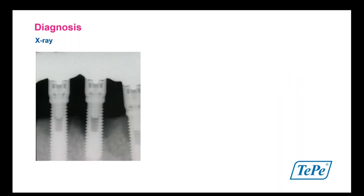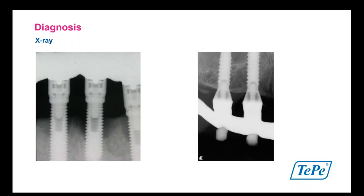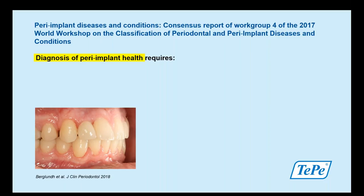I think it's appropriate to take an x-ray once a year, or even at an appointment in between if something has occurred. An x-ray will provide us with a lot of information, not only bone level. So inspect the abutment screw, the fit of the construction, the implant, and so on. And combine this information with the visual inspection of the suprastructure and the tissue. After all measurements are taken, can you tick the box, a healthy implant?